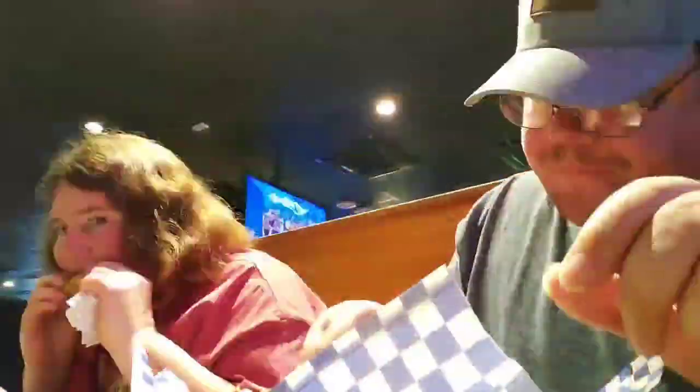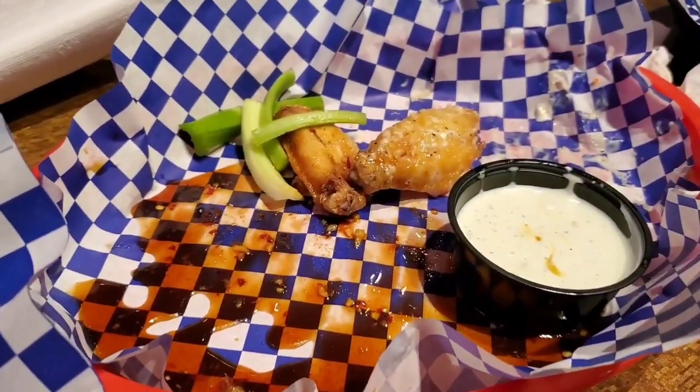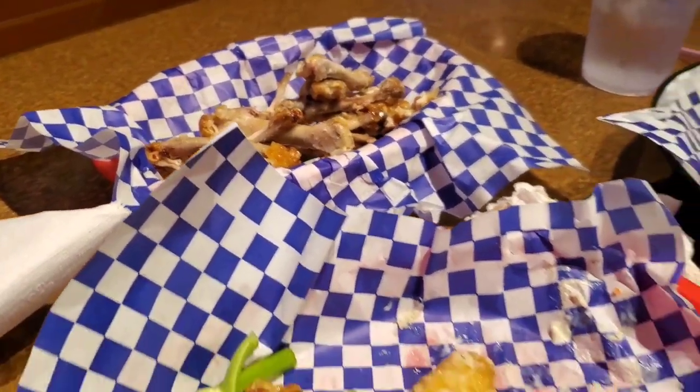Sweet heat. That's what this is. It's like sweet heat, right? Looks like we're going to be taking some home. Of course, the wings were overkill, and we killed quite a few of those.